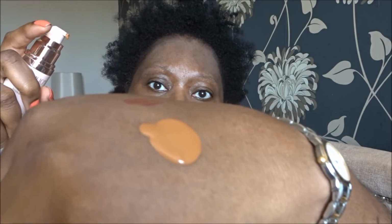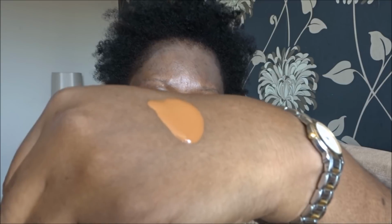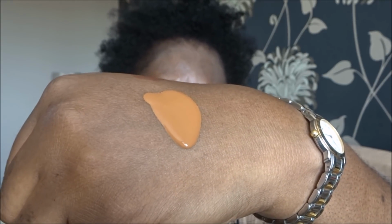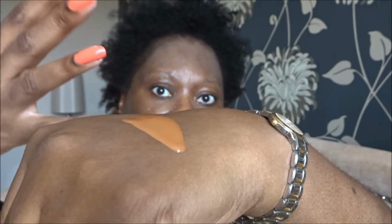So I know the colour looks all right. I haven't tried it on my face, but the colour on my hand looked okay, because one of the things I was worried about was that it might be a little ashy in undertone, but it looks like it might be okay. There's enough depth in colour. You can see it's quite liquidy, so obviously that's the water content in the product. So let's do the sponge half first. Let me use my mirror rather than the camera screen.